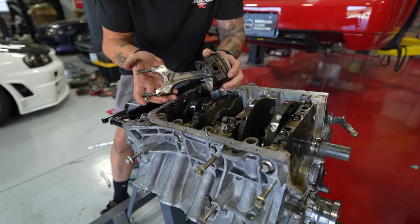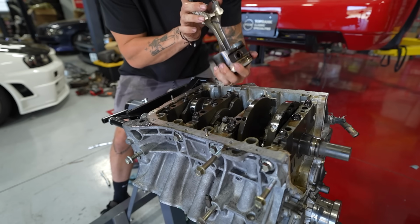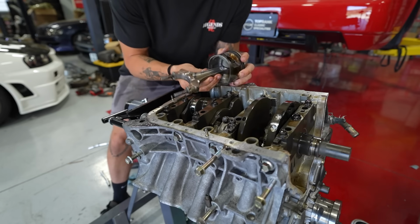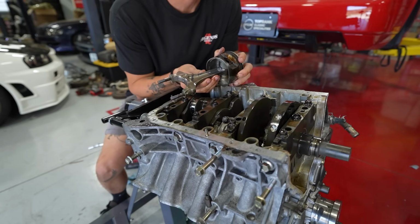No way. That's epic. I think this is the coolest thing in the world, dude. I'm loving this. So these are titanium from factory. That's insane.